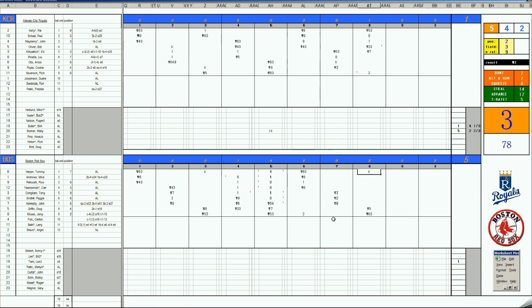Louis Tiant has given up a run on what? 1, 2, 3, 4, 5, 6. They make him a start of 9 so he can get these complete games. So let's go for it. Lou Piniella leading off in the 9th inning, 59, rolls to second. Amos Otis, 2-3, pops to third. And Cookie Rojas skies to left field.